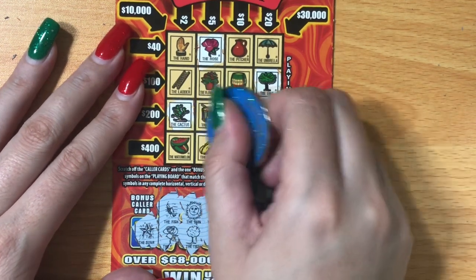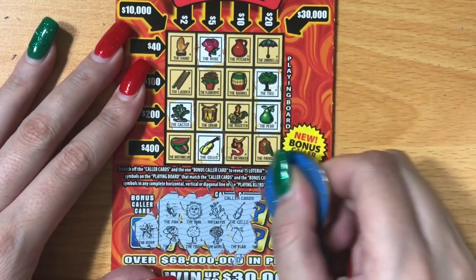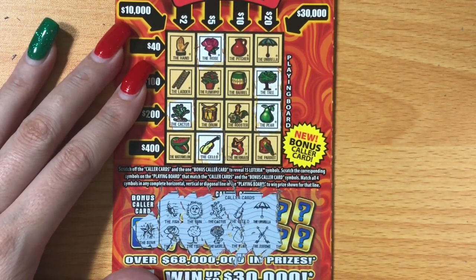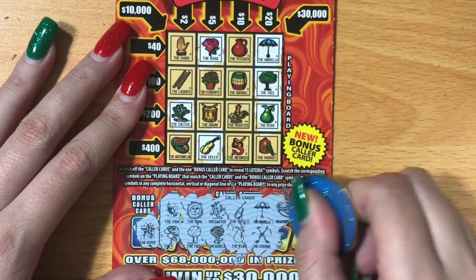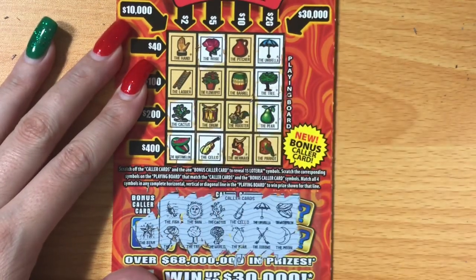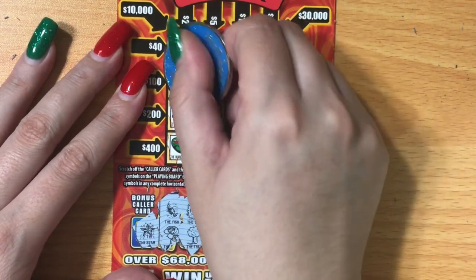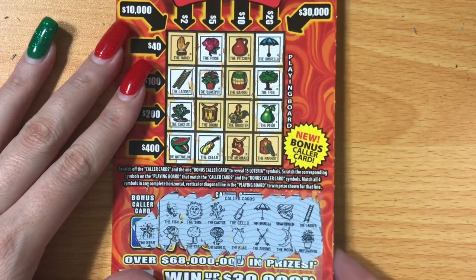The cello, the pear. The umbrella, the arrows. Watermelon, moon. Ladder and flower pot. Looks to be a tease to me.